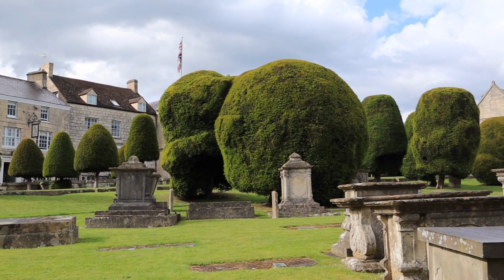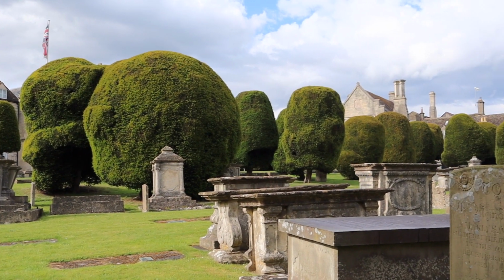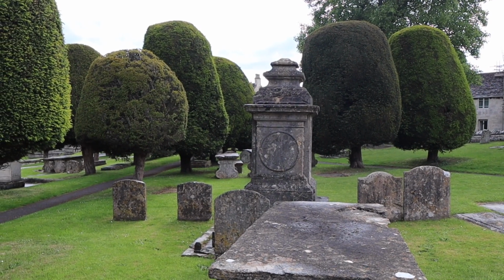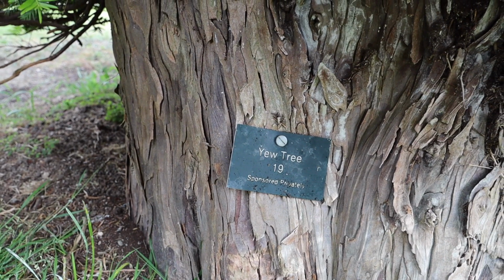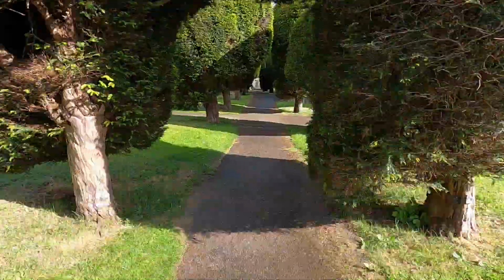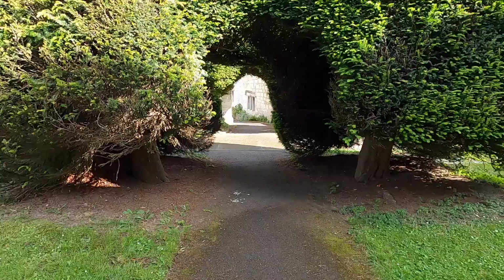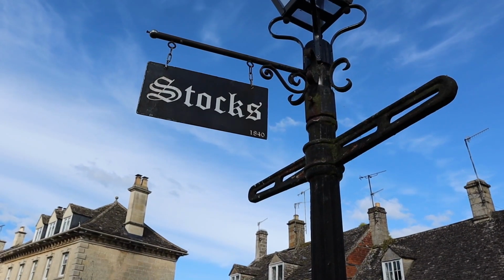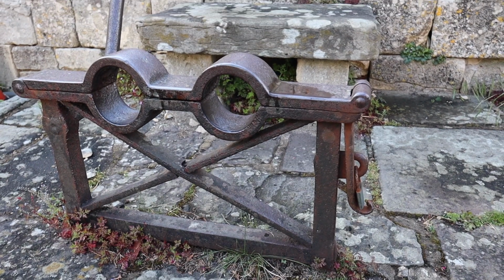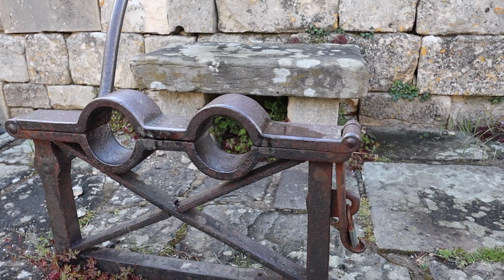The yew trees are extremely well looked after and manicured and have an Alice in Wonderland feel to them. Legend has it that every time a 100th tree is planted in the churchyard, it dies. Just outside the churchyard, you can see the old stocks used to punish townspeople who had committed minor crimes.